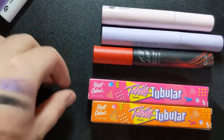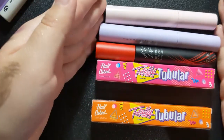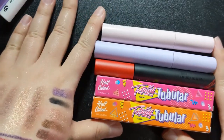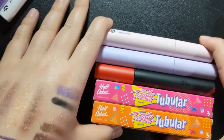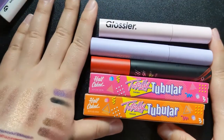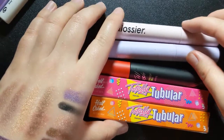And then I will open up one of these Half Caked mascaras once these two have to be disposed of because they have been around for a bit too long. I don't like to keep more than 2 mascaras open at one time, so I am pretty set for the next year-ish. But once I do open up all of these backup ones, I will let you know what I choose as my next replacement when it comes to all of these mascaras.